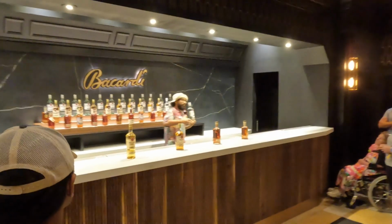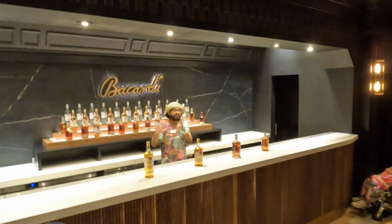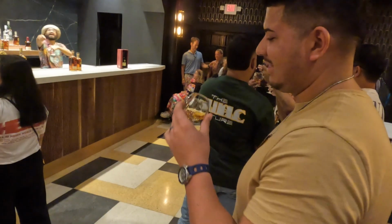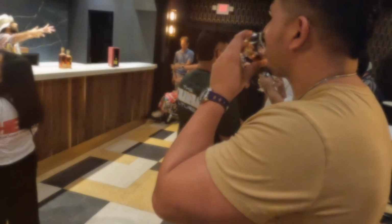Superior maybe created everybody in this room, but that's a conversation for a different time. This is a blend of rums that started everything. You do get a glass of premium blend from the house, so we're gonna try it. Okay, so that ends the tour.